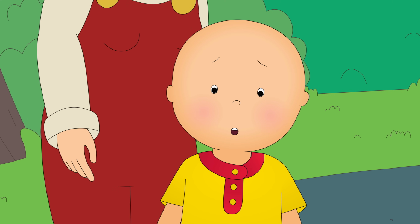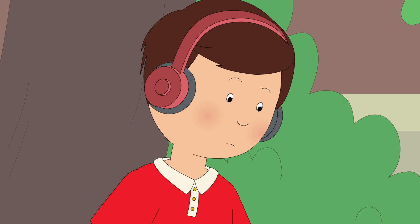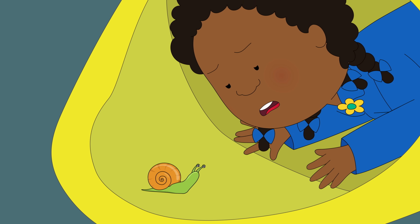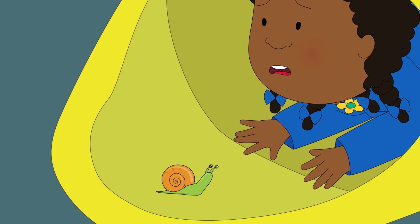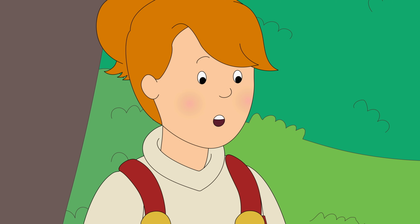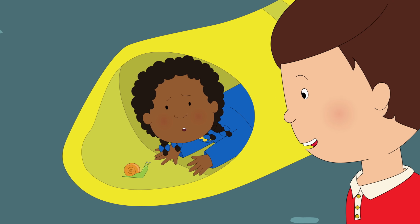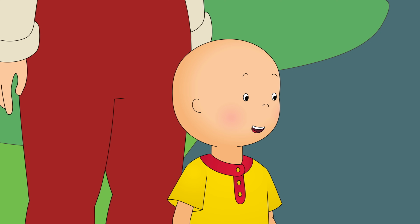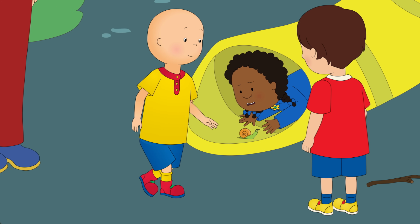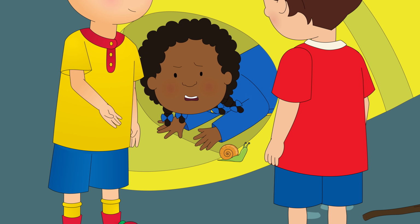Clementine, are you okay? It's a snail! Ew! Snails are slimy and scary. Don't worry, Clementine. It's perfectly harmless. We'll move it out of the way for you now. Snail! Cool! That's right! Snails are Andy's favorite! Can you help us get the snail away from Clementine?